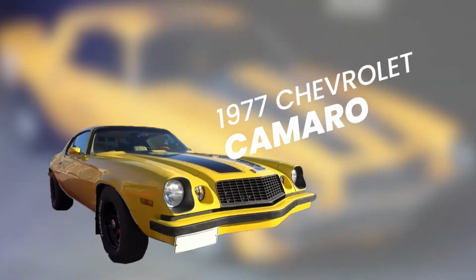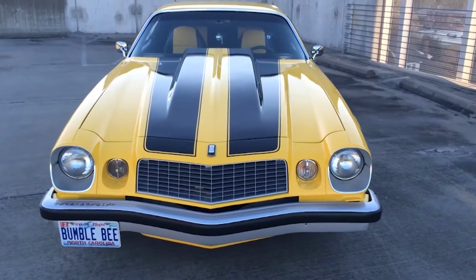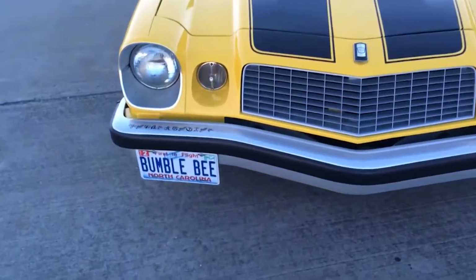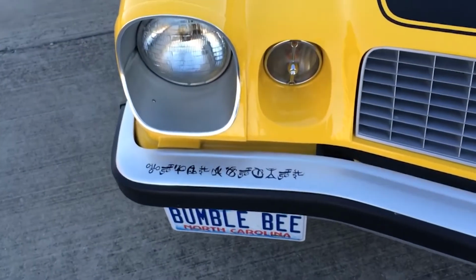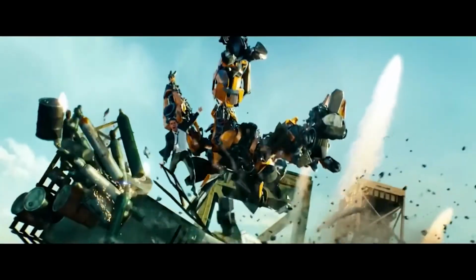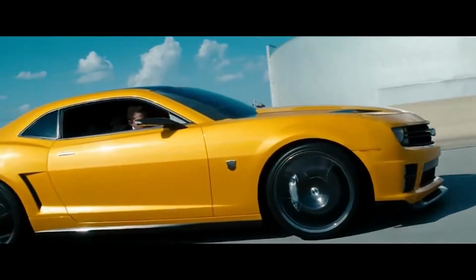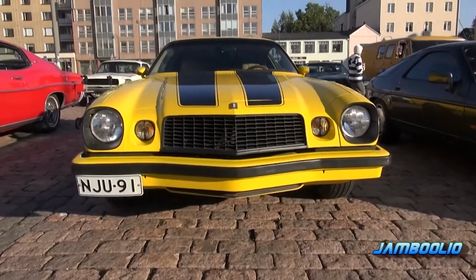1977 Chevrolet Camaro Transformers, $500,000. How can we have a list of iconic cars in the film without mentioning the yellow Camaro that was the four-wheeled avatar of Bumblebee? Among the many machines that have been part of the Transformers film series, the Chevrolet Camaro remains inscribed in the hearts of franchise fans and car lovers for both its stunning looks and the central role of Bumblebee. The car will forever be known as Bumblebee.